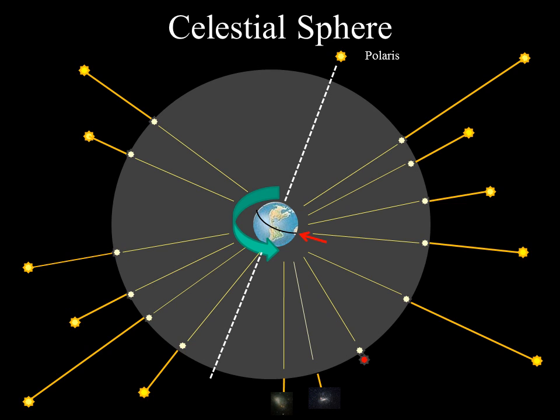On the equator, we'll be able to see all stars in the sky over the course of a year. But at the North Pole, we would never see any stars of the Southern Hemisphere sky. Here at Bryce Canyon, there are many interesting objects in the Southern Hemisphere that are never visible to us.